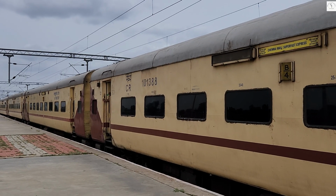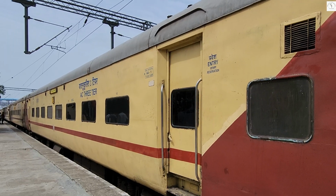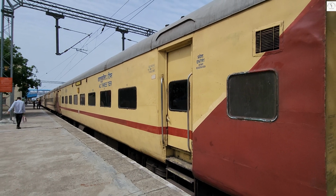The reason is that it is the slowest train, but it could be very handy if you have some critical work in Mumbai and can't board any other train before this one, because there are many trains from Mumbai to Chennai. This train has 2 AC and 3 AC and sleeper class. I'll be traveling in 3 AC.